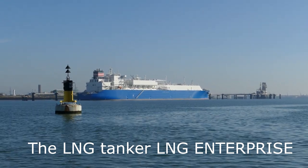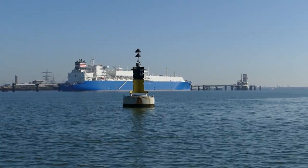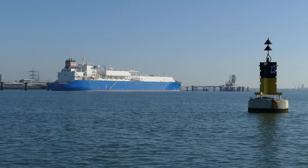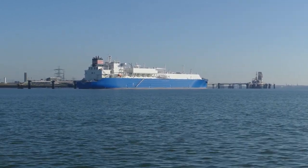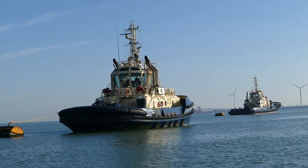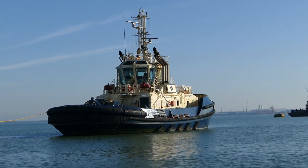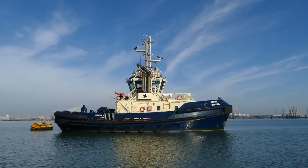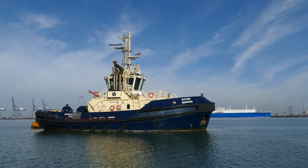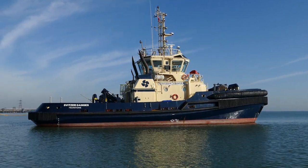Built in Korea in 2021, the 115,000-ton LNG Enterprise alongside the Isle of Grain LNG terminal. Svitzer provide the safety tugs whilst an LNG tanker is alongside the terminal on the Isle of Grain. And here we see the Svitzer Meridian and the larger tug Svitzer Ganges.